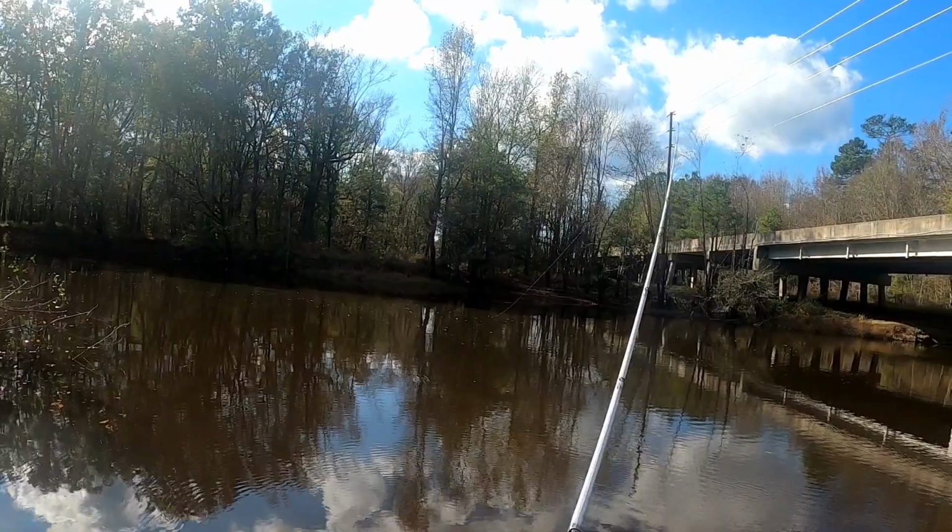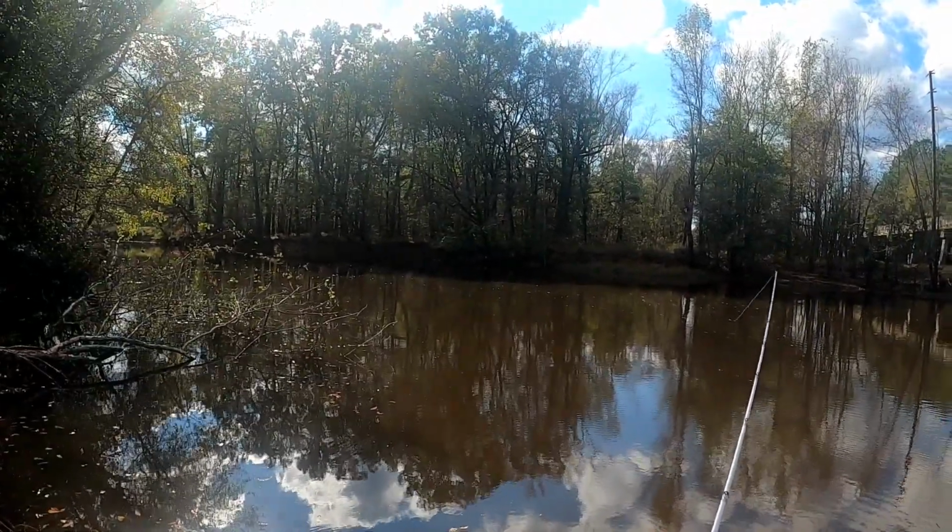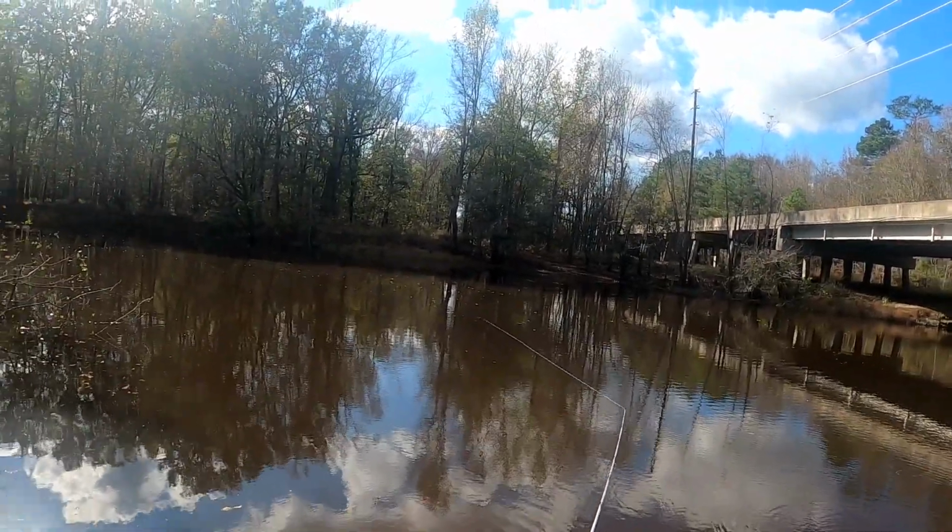Be nice if we could grab one of them big mudfish, smack her over. That is a fighting fish. We used to catch them in the South River.